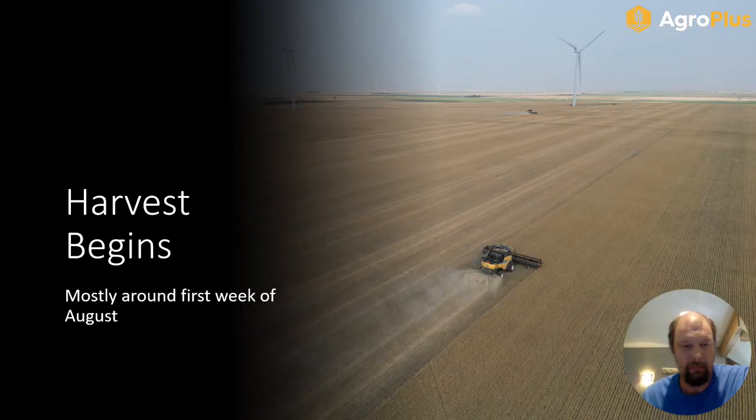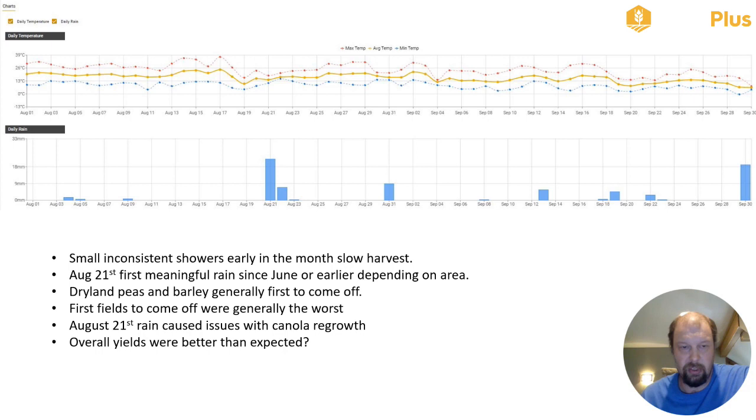Harvest begins mostly around the first week of August. Small inconsistent showers early in the month did slow harvest. August 21st, we had the first general meaningful rain since June or earlier, depending on the area. It did cover most of my area and dropped some decent rain. A little variable, but at least it was something.